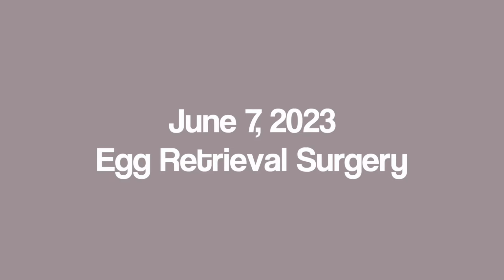Now, once you've been monitored, your nurses will let you know exactly when your follicles are mature enough to do a trigger shot. They typically need to measure between 18 to 22 millimeters, if you've done an IUI, very similar to this. Once you find out when your trigger shot is, you'll have your actual egg retrieval surgery date and time. They give you a rough estimate at the beginning, but mine definitely changed and yours probably will too, depending on the results. So it's just an estimate, but you'll know about 2 days before your actual surgery when you're going to have it.